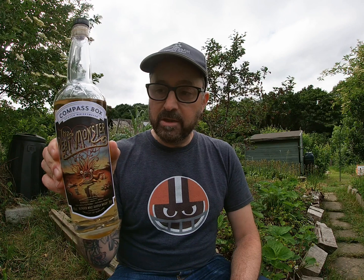Of course you tuned in to hear about the latest allotment dram. And what is it, I hear you ask? Well, I bought quite a long time favourite of ours, and from a company that we really like as well, and it's the Peat Monster from Compass Box. So this is, as the name suggests, their peaty smoky offering.